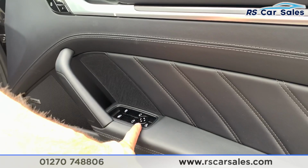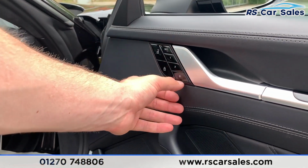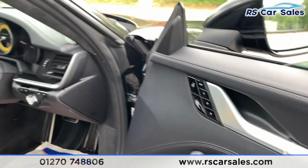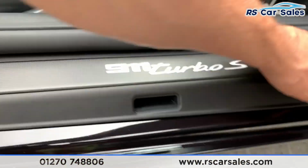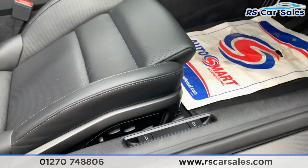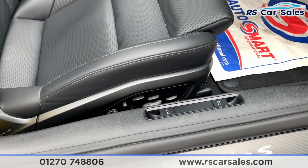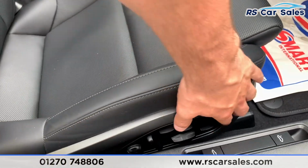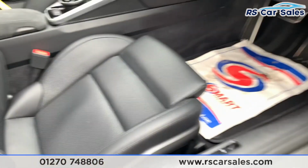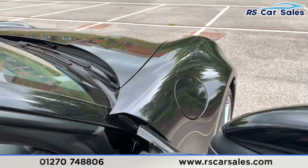On the doors we have electric windows with electric power folding mirrors. The front seat is also heated electric and memory, as the function is just there. We do have the carbon fibre sills with the illuminated 911 Turbo S. Then we have the buttons for the front boot and also the rear bonnet. There's the electric function of the seat as well. Now I do have integrated Bose sound system, which does sound absolutely incredible.